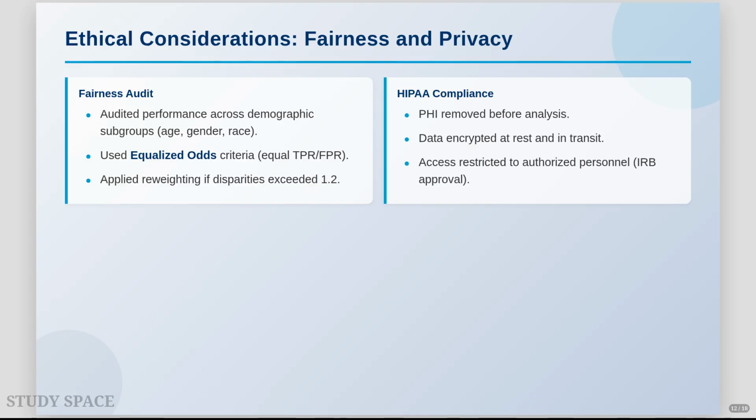Beyond fairness, privacy is paramount. As mentioned, all personal health information was removed before analysis. The data was encrypted and only authorized researchers with proper approvals could access it. These steps ensure we're building a tool that's not only effective but also ethical.